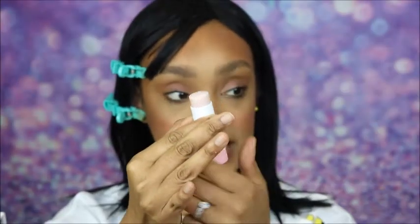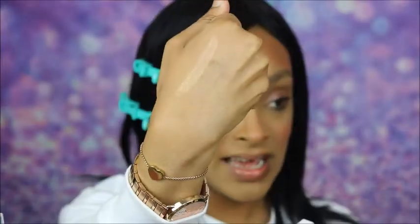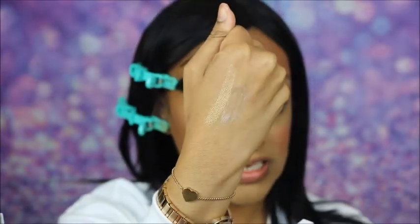This is the shade 300 Transparent. This is going to be for my light fair skin girls right here. This looks like a lip balm. What the heck? Oh, this is transparent. You cannot see that. I know y'all don't see nothing because it ain't nothing there. When you first apply it to your skin, it looks like a lip balm, and then you just blend it out, and it's just supposed to make your skin look wet, I believe. You really can't see anything, but my skin is glowing just a little bit. It really is transparent.